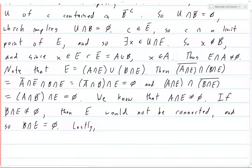Lastly, okay, so E is A intersect E union B intersect E. Well, E is a subset of E closure, which is A union B. And we know that B intersect E is empty. So E is a subset of A, which also implies that E closure is a subset of A closure.